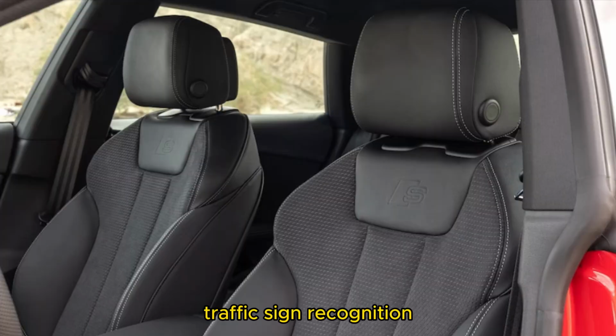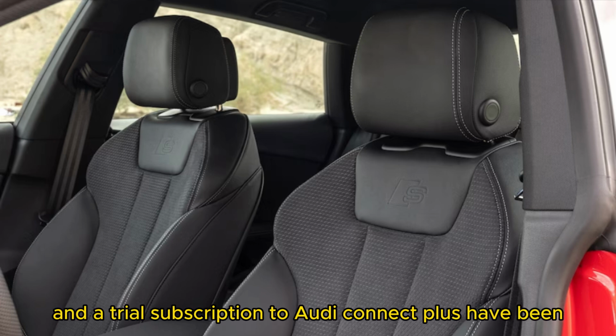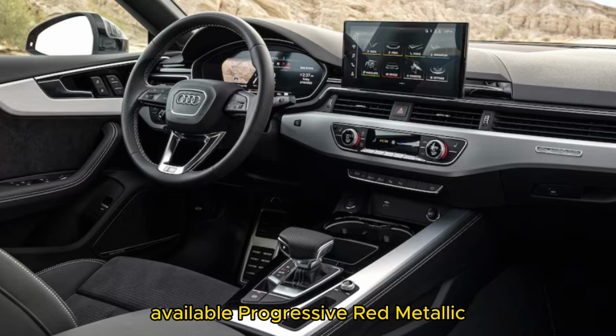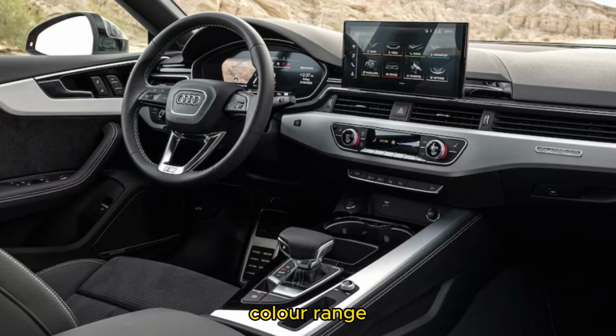Traffic sign recognition, predictive adaptive cruise control, and a trial subscription to Audi Connect Plus have been added to the available navigation package. Available Progressive Red Metallic takes the place of Tango Red Metallic in the exterior color range, and Arcona White replaces Ibis White.